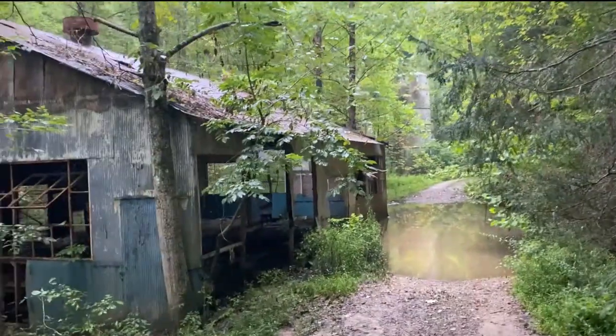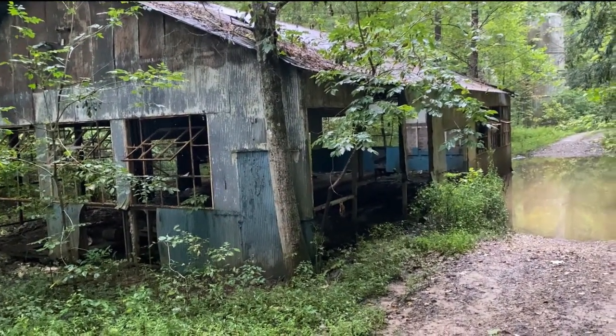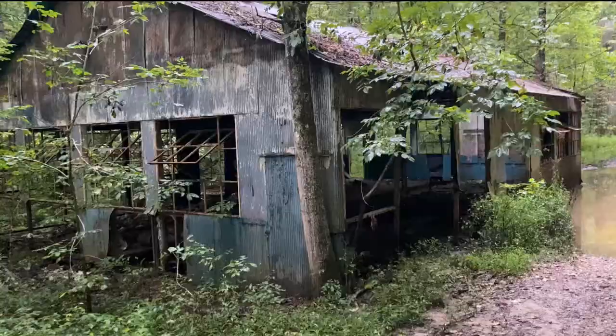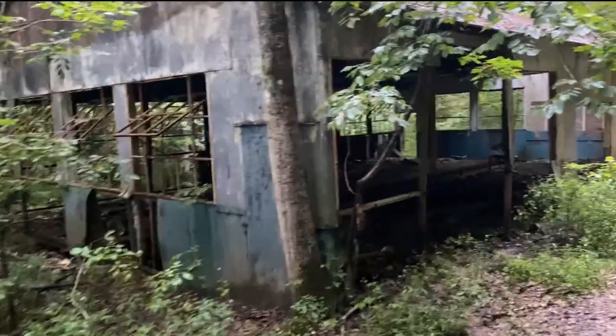Just kind of walking ahead here, because this doesn't look like it's a very oft-used trail. Wow, check out this old building. Holy cow. Wonder what this used to be.